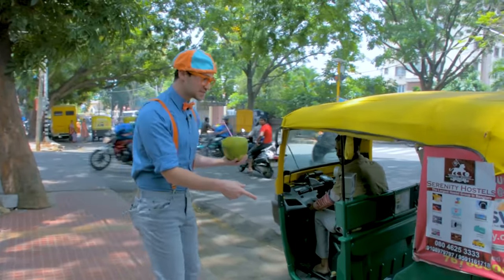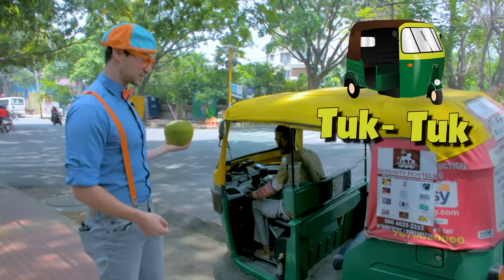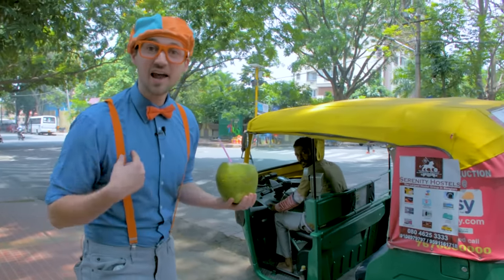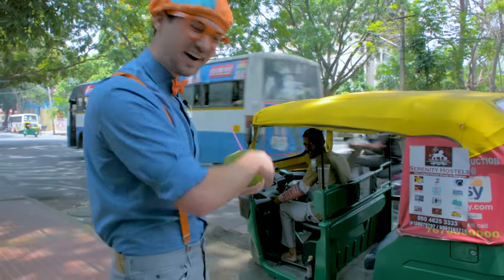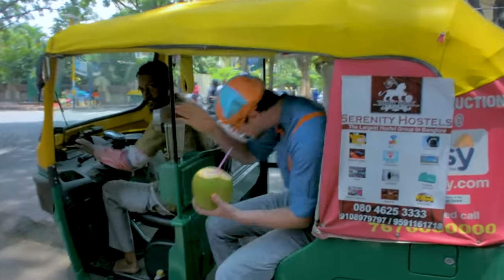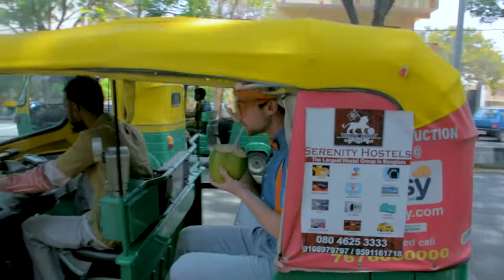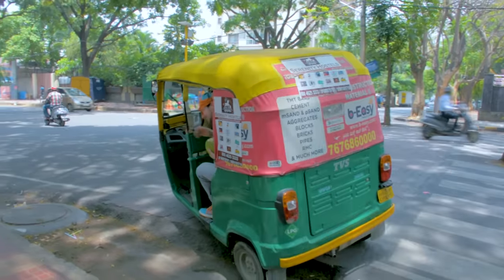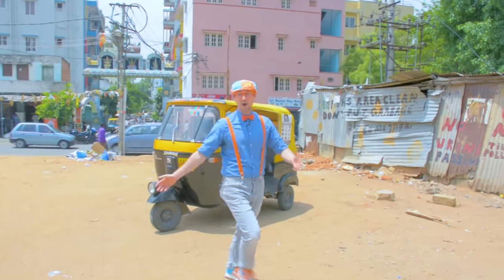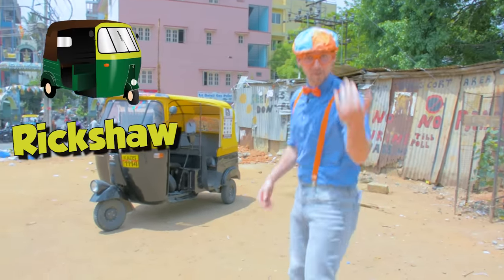Oh, and what is this? Whoa, this is a rickshaw. Some countries call them tuk-tuks. And today, you and I are gonna learn about rickshaws and tuk-tuks. Let's go. Whoa! All right, now let's learn the exterior parts of this rickshaw. Come on.